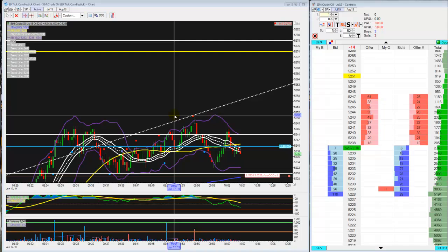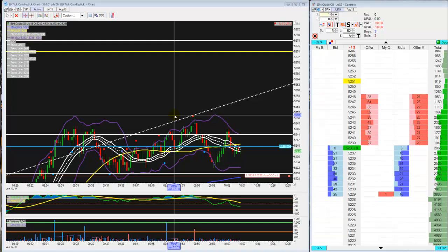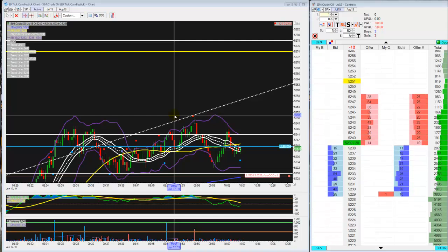So this contract will be last day of trade on this one. It'll be rolling. It's actually rolling today, but there's more volume in July than August when I looked at it early this morning, so that's why I'm trading July. Tomorrow will be first day of August.